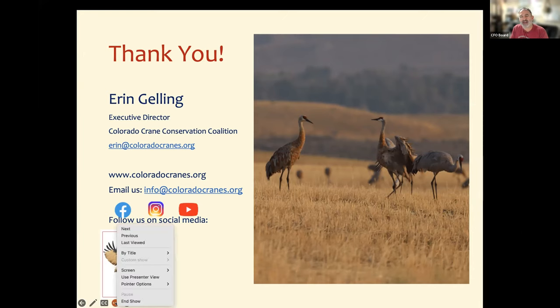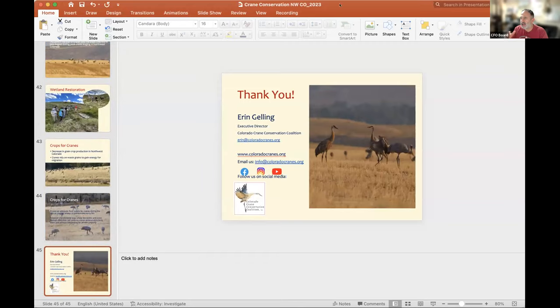So one question that came up was, are there human-supported habitats like the National Wildlife Refuges up in Northwest Colorado for the cranes, or is it all the Colorado Crane Conservation Coalition that is trying to set up those areas currently for cranes in Colorado? Yeah, for Northwest Colorado, I feel like it's a little bit trickier for us because we do not have a national wildlife refuge.